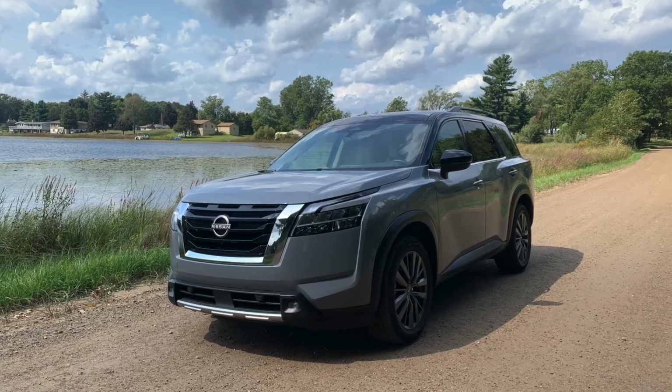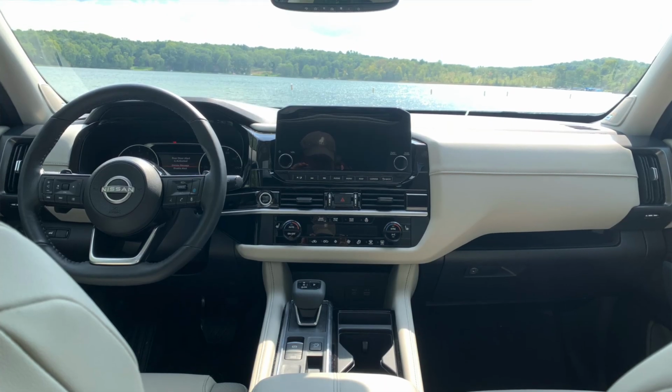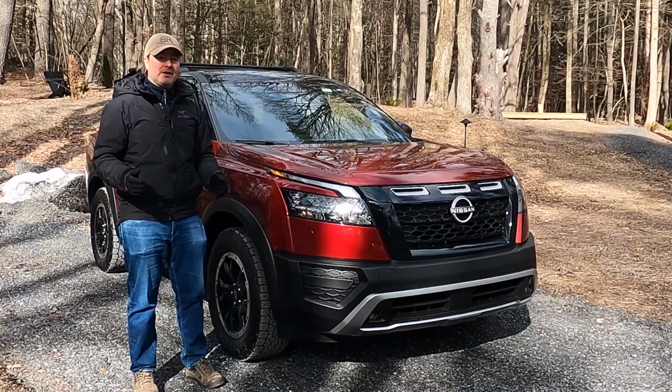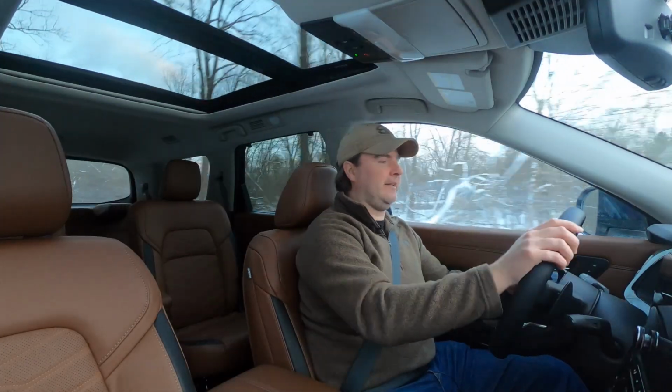If you're curious, I did already review a front-wheel drive Nissan Pathfinder SL when this generation was brand new for the 2022 model year. And I got a chance to play around with the new for 2023 Nissan Pathfinder Rock Creek last year. But since I just now got the chance to review this pinnacle of the Pathfinder, I jumped at it. So, how good can the Pathfinder get?